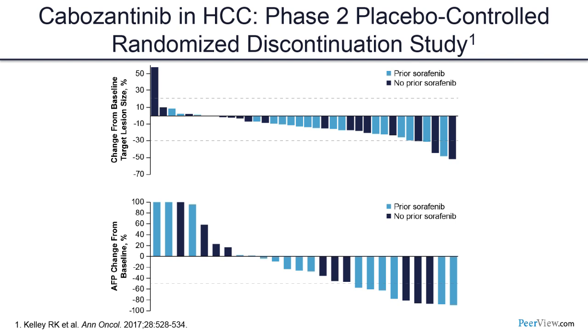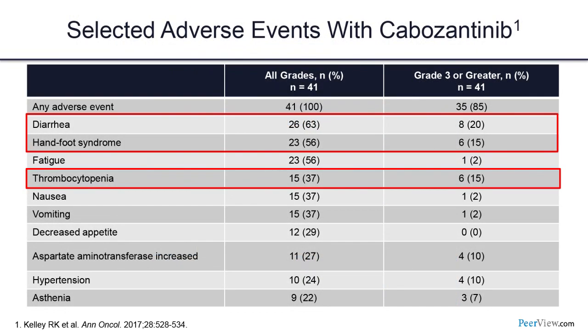In this study, it was a mixed population of both patients who had prior Sorafenib as well as no prior Sorafenib. And here, seeing at 30%, there were some real responses, either by imaging or AFP response. The toxicity profile here is similar to drugs in the class: hand-foot skin syndrome and diarrhea, and some incidence of thrombocytopenia, but probably not clinically relevant.